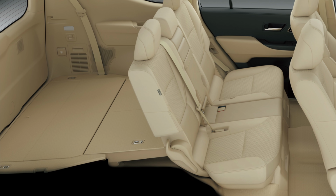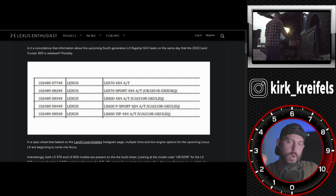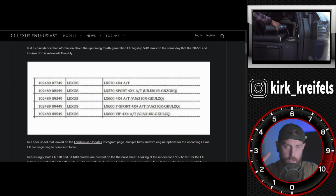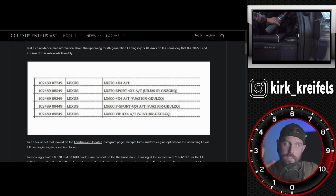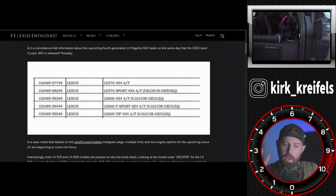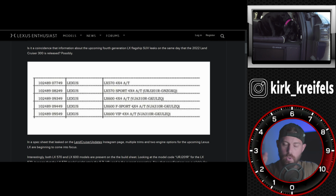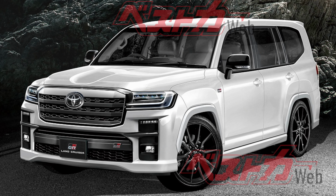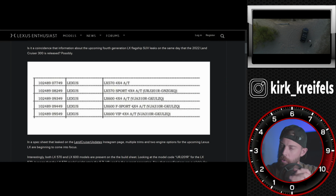The LX600 F Sport. We haven't seen an F Sport on any body-on-frame Lexus vehicle. We've only seen them on crossover SUVs, as well as sedans and coupes. So the fact that we have an F Sport coming to the LX600 is extraordinarily exciting. And how would Lexus do this? Are they just going to make it more street worthy? I don't think there's a good chance of that happening.